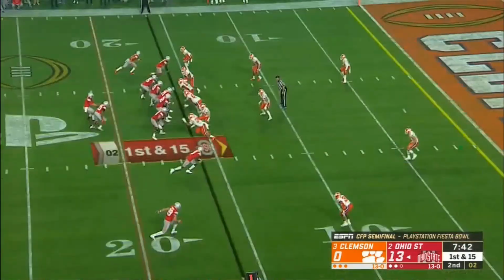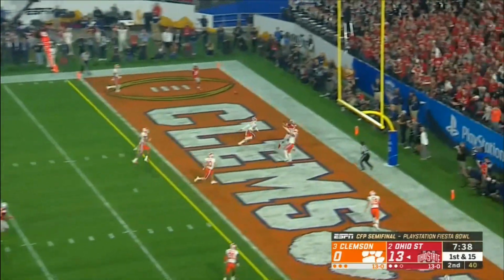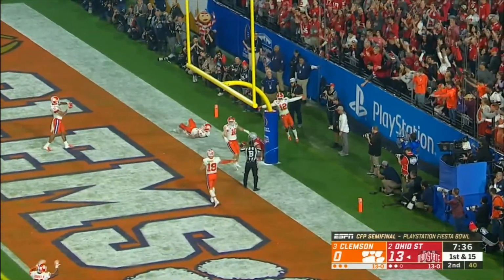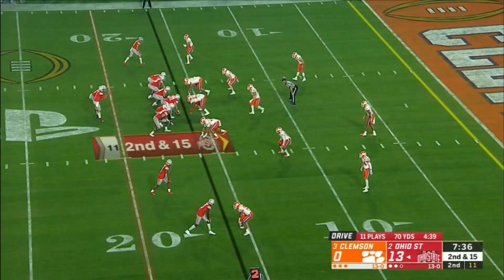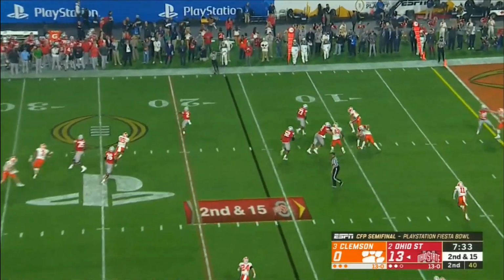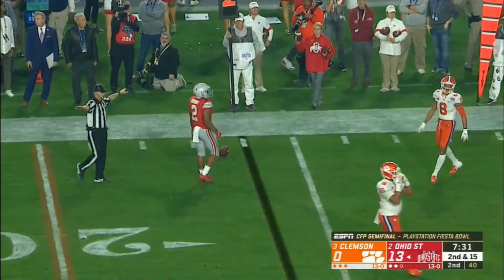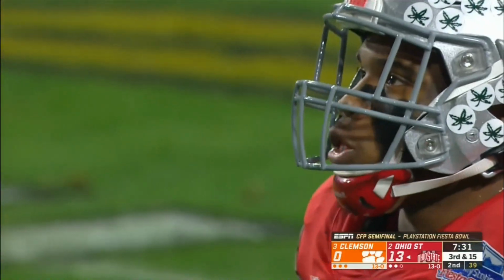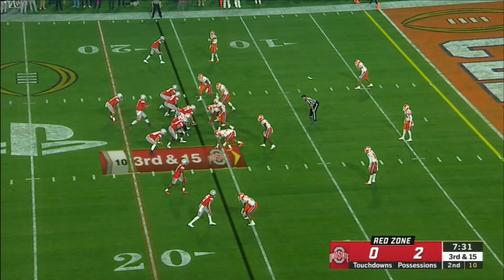So 1st and 15 after the penalty. Fields from the pocket has good protection, looking end zone, lost it for Mack. Did he get it? No. Out of bounds. Returns to the game and 2nd and 15. Tigers bring pressure. It's a screen. Dobbins bobbled it, had a blocker and plenty of yards in front of him. Couldn't come up with it. Wow. There have been touchdowns tonight. The first one for sure would have been. So 3rd and 15.